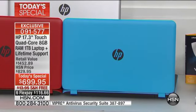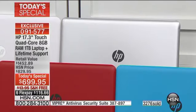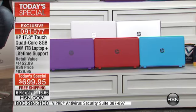If you want the white to match some of your other electronics, your tablets, your phones, whatever it might be, we have that really classic white. And then we have the silver, very sleek, very chic, very high tech. Free shipping. The price on this, retail value, $1,452. You're getting it today at half price, $699.95.